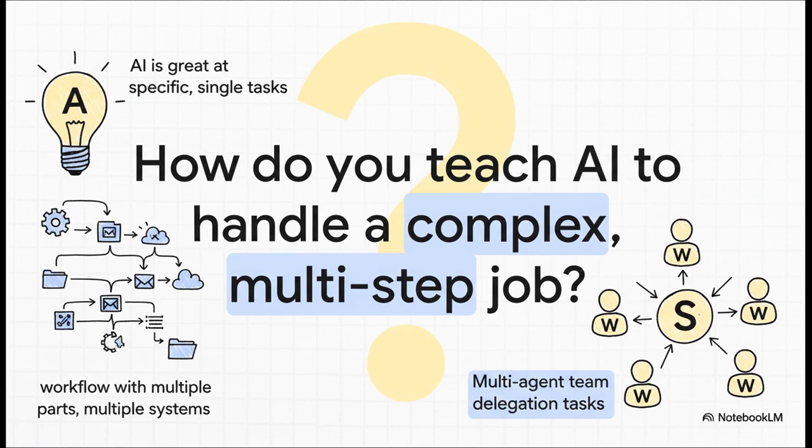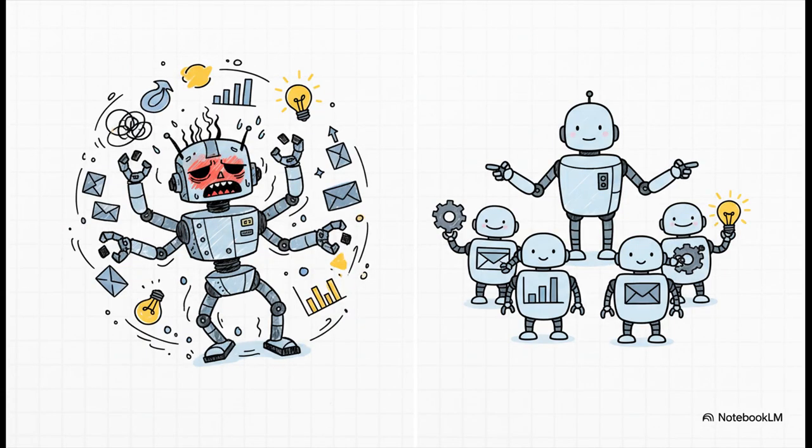So we all know AI is pretty amazing at doing one specific thing, right? But think about your own job for a second. When is anything ever just one simple step? Almost never. The real trick, the real challenge, is getting AI to manage a whole workflow that has a bunch of different parts, touches different systems, and has multiple goals. And the answer, conceptually at least, is just brilliant.